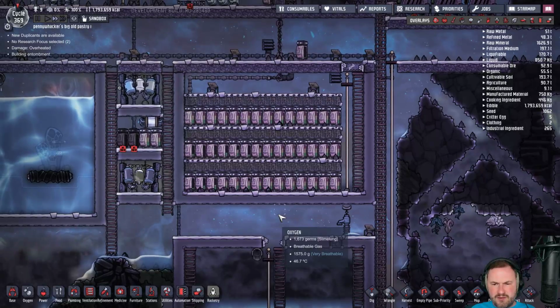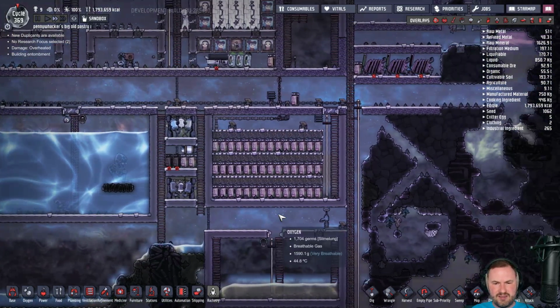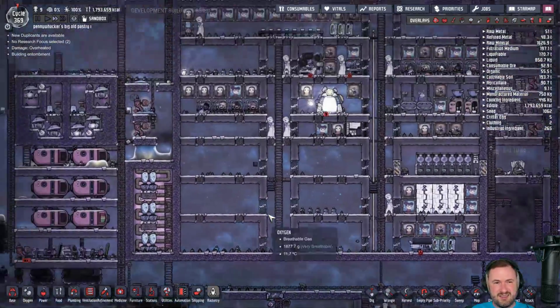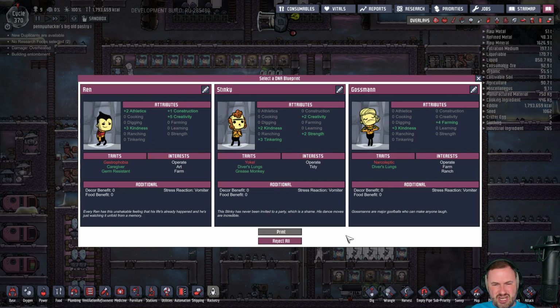We're storing all of our farty slime and stuff in this gigantic storage area, which is nearly full. Look at all the stuff that we're storing in here. It's crazy. Jeez. Jesus.